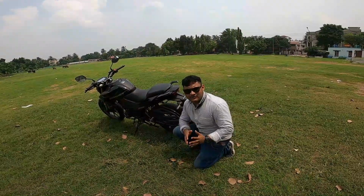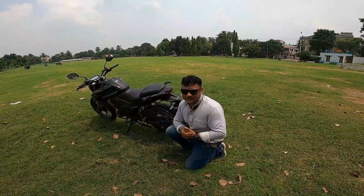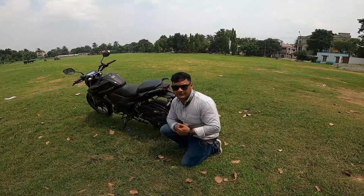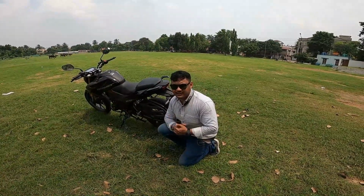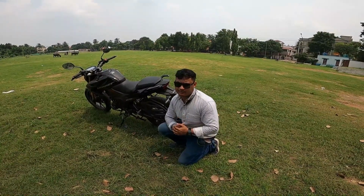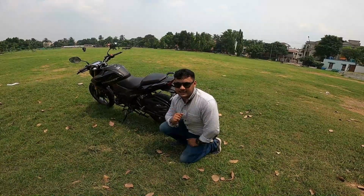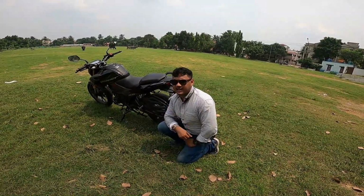So guys, here comes the final verdict. Should you buy this bike? Yes guys, you should go for this Honda Hornet 2.0. The engine is perfect, the way it drives, the handling is just immaculate. You will be a happy customer for sure. But guys, what I would recommend is to have a test ride of this bike and then feel the difference of how it drives. I'm sure this can win your heart as well.